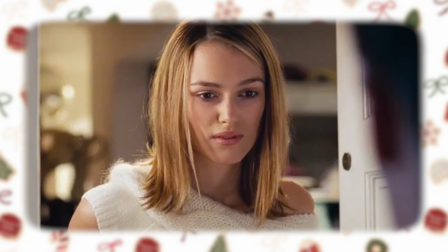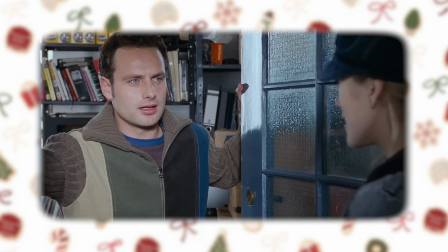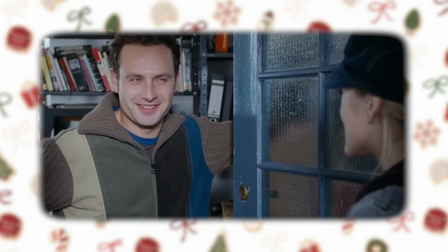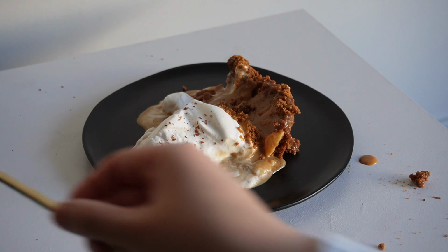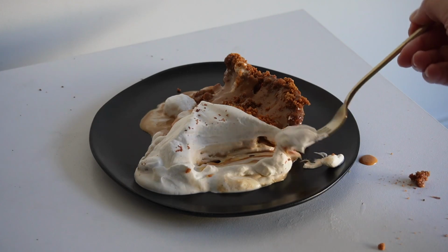It's by far my least favorite, but I do love that in it, Keira Knightley tries to use banoffee pie as a bribe, which would 100% have worked on me because 1, she's Keira Knightley. What a goddess, first of all. And 2, this might be the single tastiest pie that I've ever made, and I take my pies very seriously.